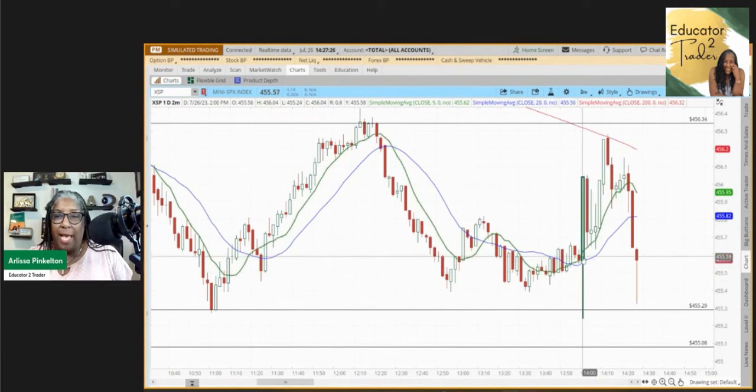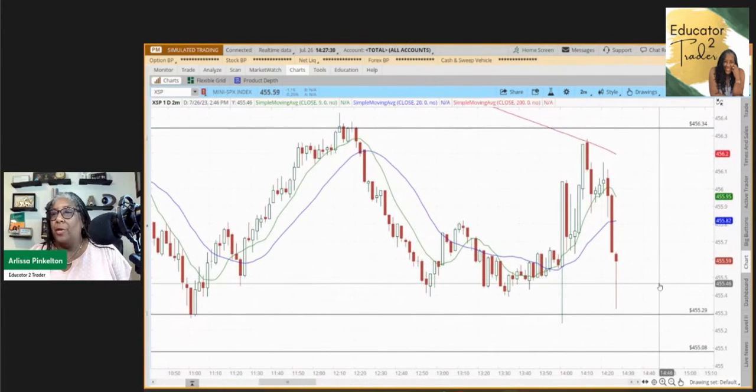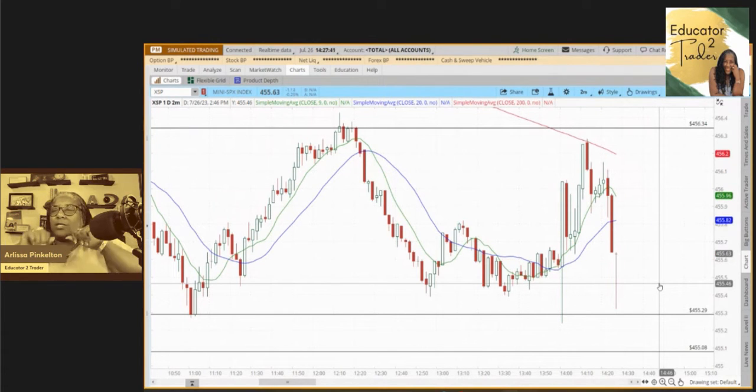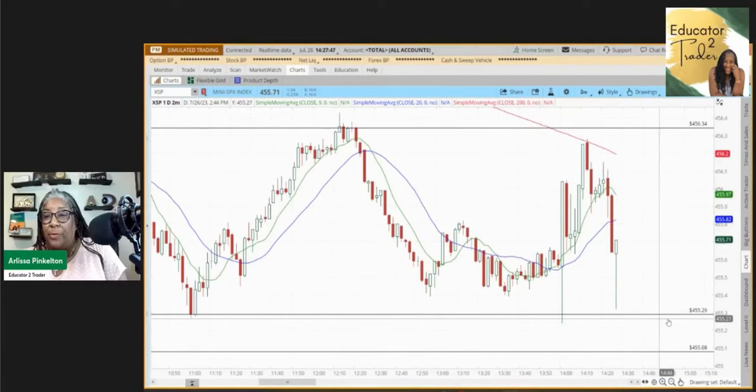Even when this big candle came down here, boop, the bulls are like, no, sir. So the bears are saying, let's go down. I'm going down. That's what the bears are saying. And the bulls are like, not so. That's what the bulls are saying. Not so. Okay, so let's look underneath here.